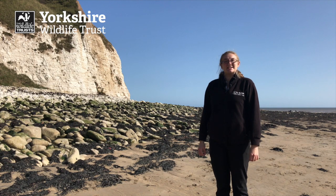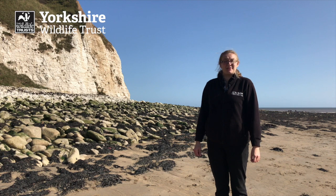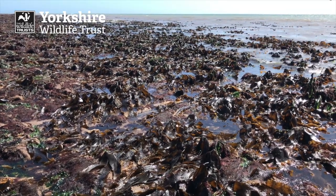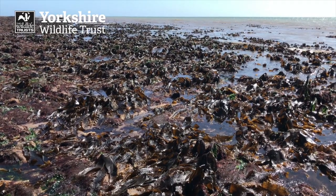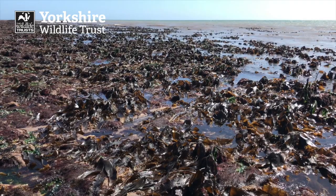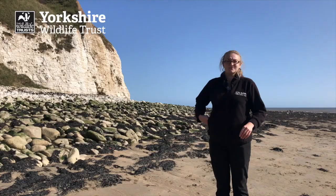Living creatures must adapt to the place and the environment that they live in. This means that they develop special features which help them to survive in their particular habitat. In rock pools, animals and plants must cope with extreme conditions like being exposed to the hot sun when the tide is out, being dislodged by waves, and being exposed to different predators.